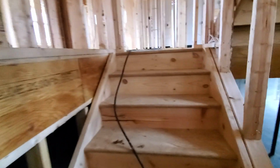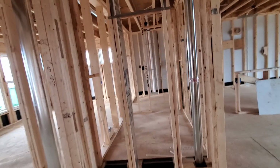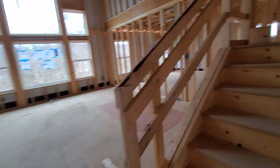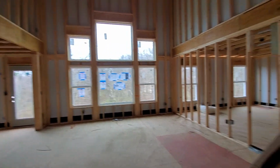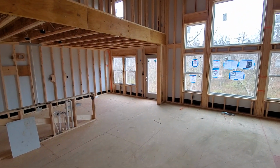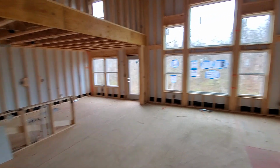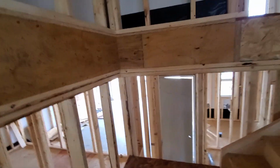Let's get up here and see. Let's go look at the living room and see how much wiring is up there. It smells really good in here, like wood. Yeah, that's awesome, guys, seeing those windows in. It is much warmer in here than it was. We're not getting those drafts anymore. And that back door is closed. They left it like that.